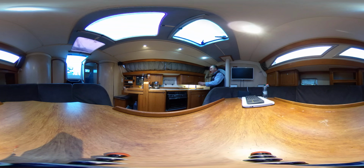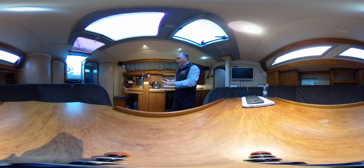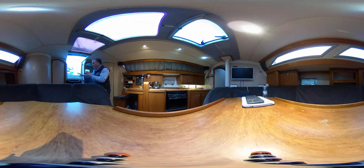So pretty nice for cooking those meals, nice and easy to pass them to the people sitting at the saloon table with their expectant, hungry faces, and nice and easy to just walk them aft to the cockpit if you're preparing the hot food, the soups, etc.